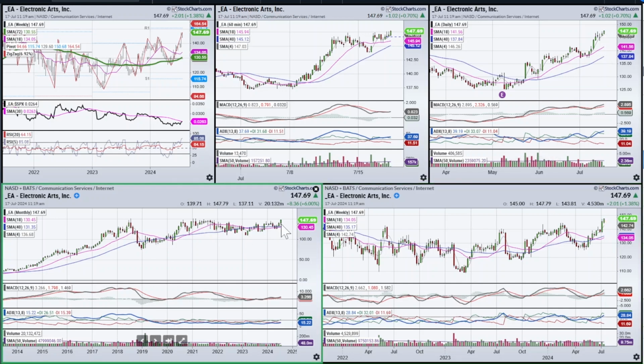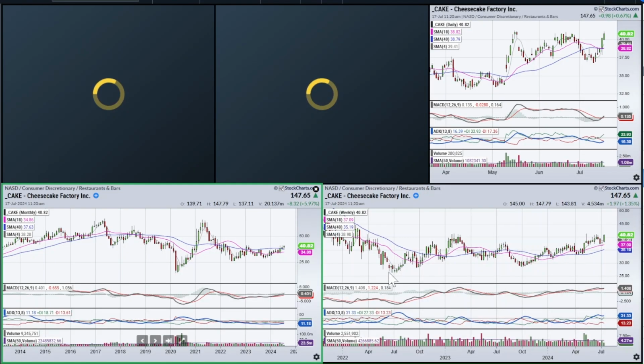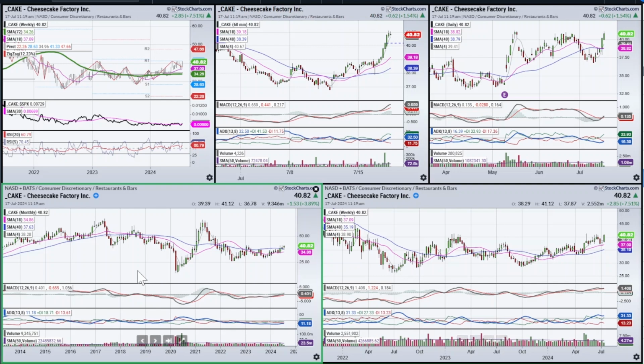But you can see the bigger picture pattern on the monthly. This is a big deal. If this gets through 150, there's some real potential in here, especially with the ADX moving. I think that's a really good sign. Signs of improvement on a relative basis as well. All right, I want to show a couple of things that I'm seeing. First of all, look at cake.